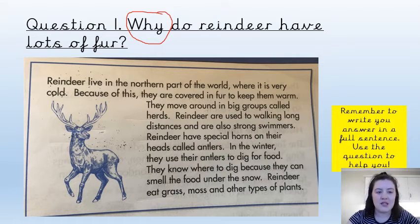So reindeer live in the northern part of the world where it is very cold. Because of this, they are covered in fur to keep them warm.